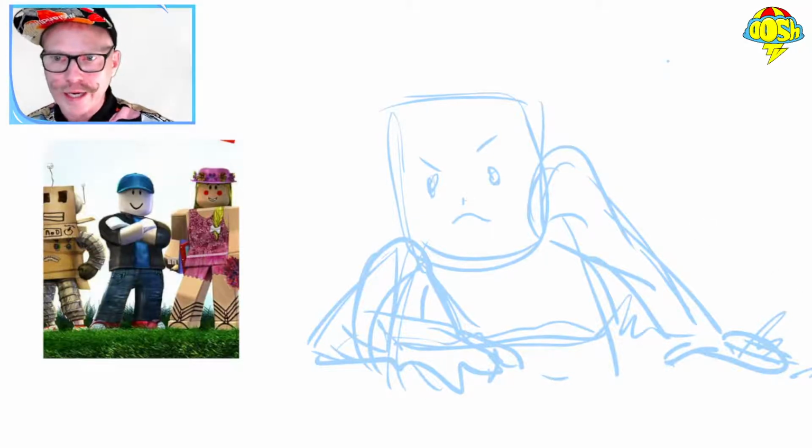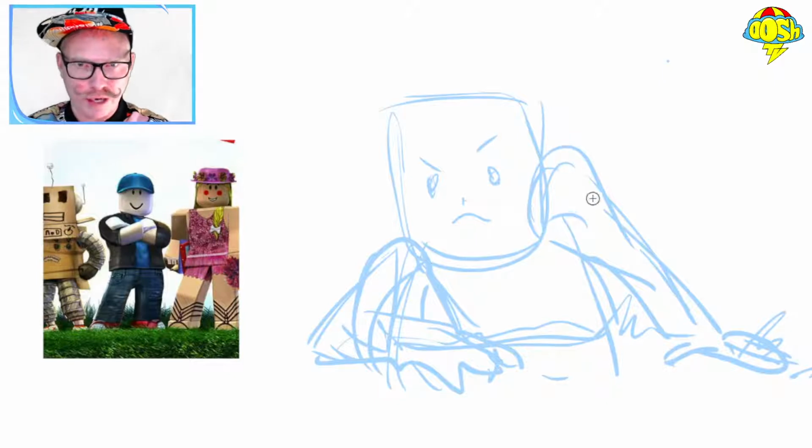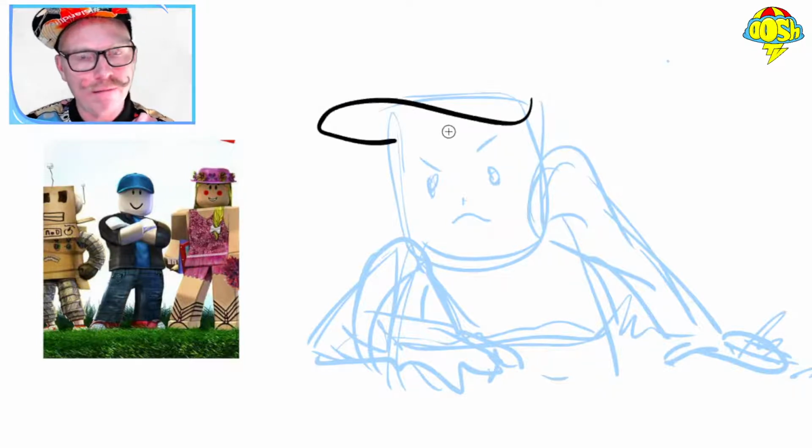Now we are going to zombify our little person. You don't have to make it look like a Roblox creature. Don't worry, we're just going to bite this guy's style. So, in life, this guy wore a hat. And so, did you see how I did that?